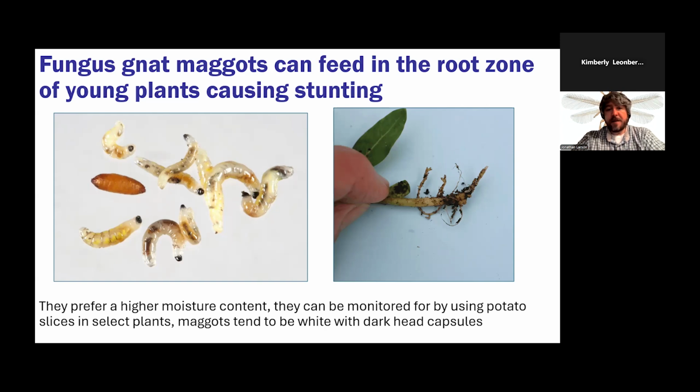These particular maggots, they look kind of slimy. They generally have a creamy white color, dark black head capsule. Interestingly, some people will see a specific species in the greenhouse that will come out as groups and they may travel in this kind of glob. And when they do that, they look like a big slimy snake. And it's an attempt to scare away potential predators.